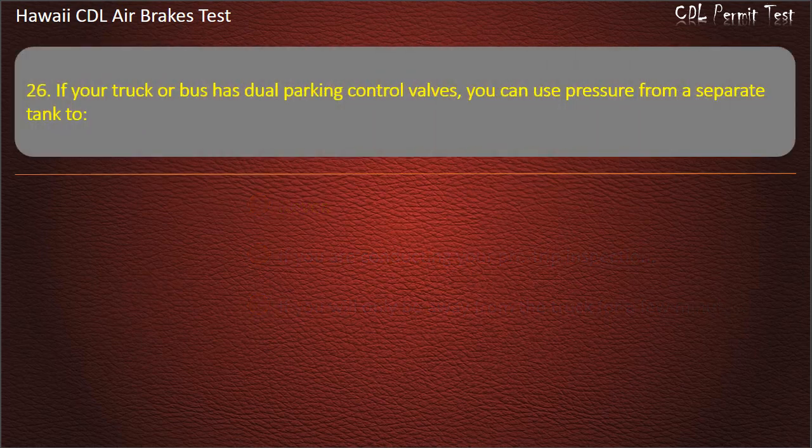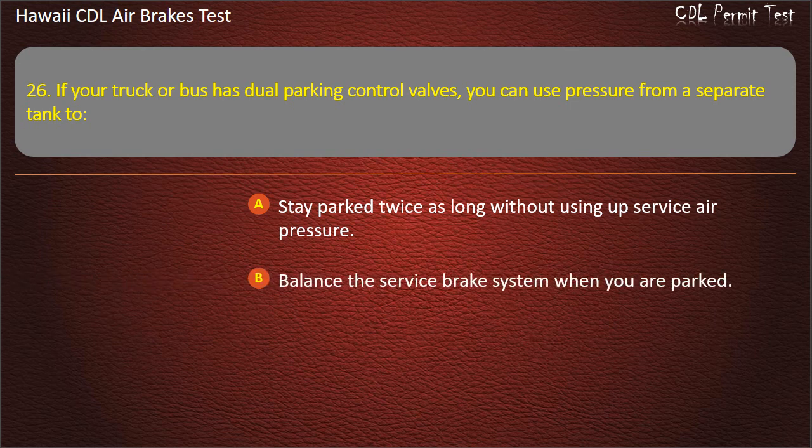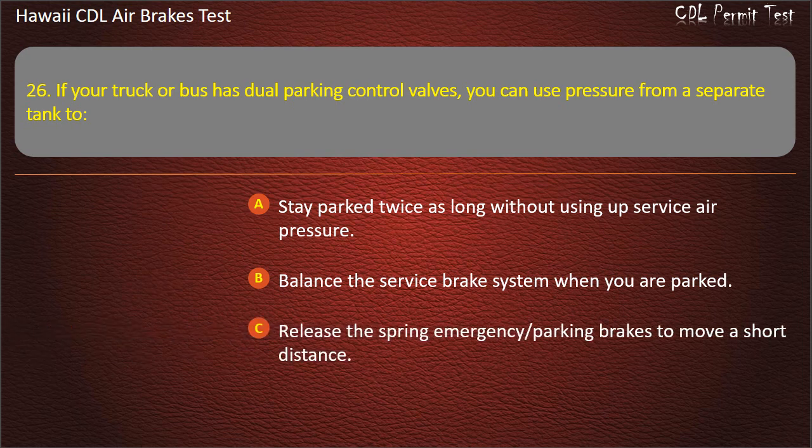Question 26. If your truck or bus has dual parking control valves, you can use pressure from a separate tank to stay parked twice as long without using up service air pressure, balance the service brake system when you are parked, or release the spring emergency parking brakes to move a short distance. Answer. Release the spring emergency parking brakes to move a short distance.